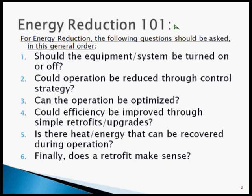Maybe we can have demand response. Maybe we can have optimum start, stop. Maybe we can do reset control. Maybe we can make the system respond more closely to the load.